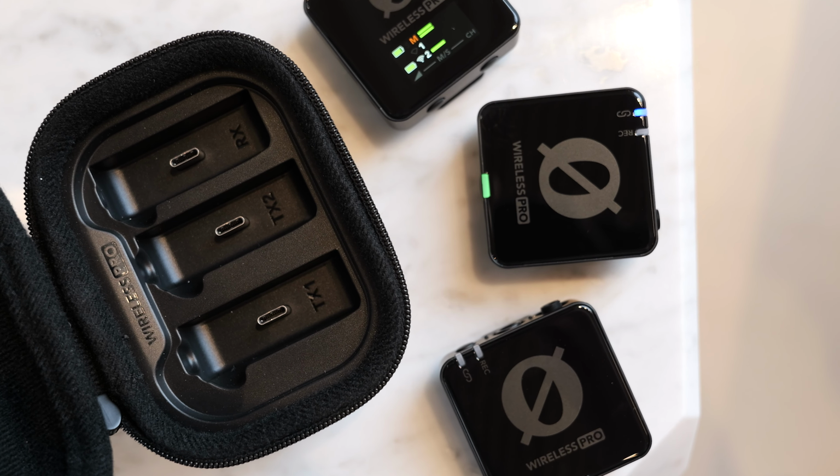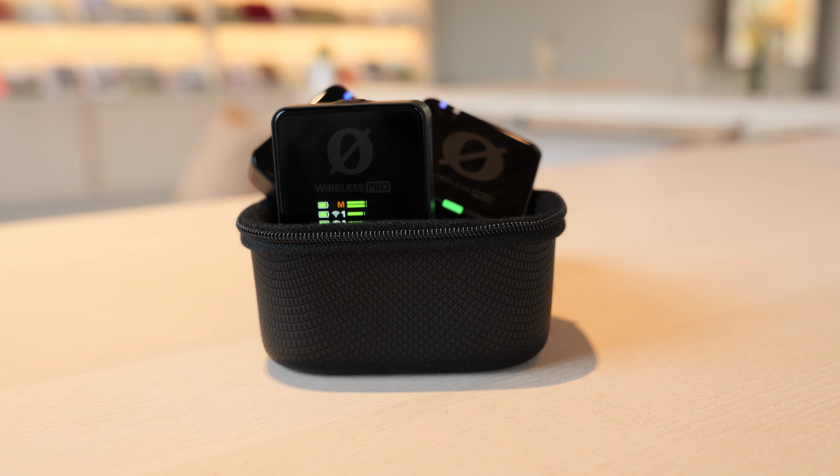When it comes to the Rode, I felt that it was actually the clearest out of the lot. I mean, it also had some struggles, such as having prominent background noise at times, but overall it's a strong performer, and no wonder it's a top seller.